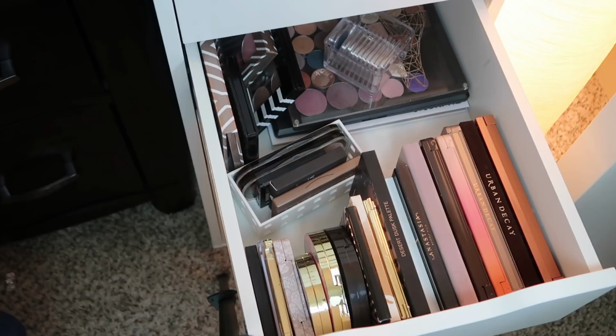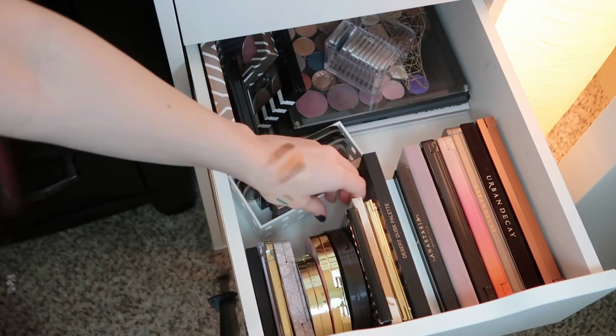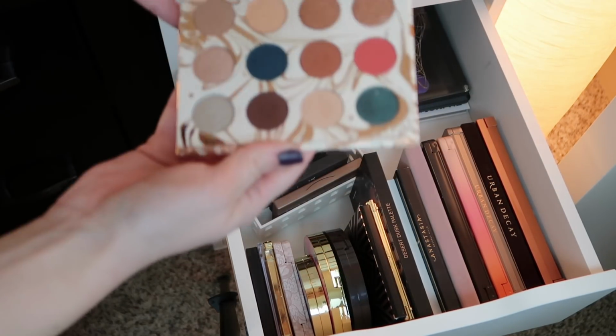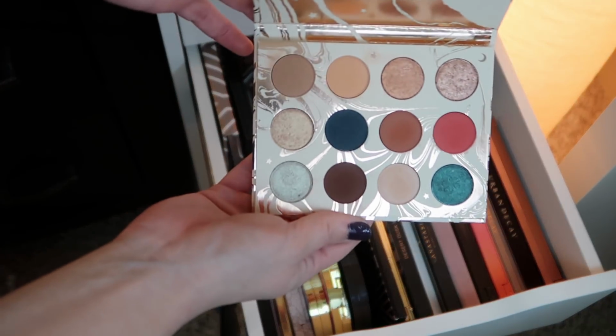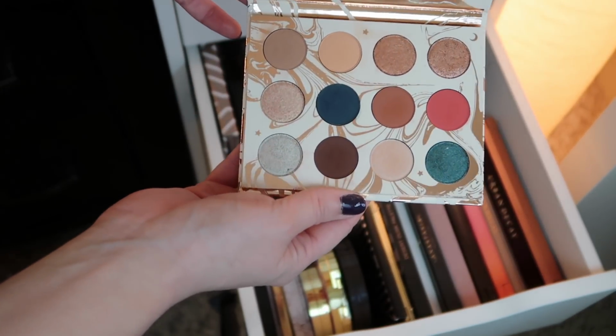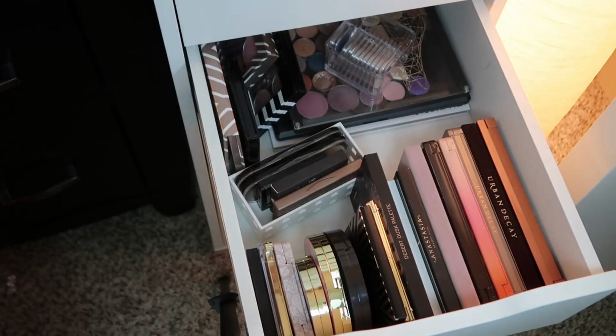So let's see, what do I want to add to my collection? What do I want to get some use out of? I think I'm actually gonna add this ColourPop palette. I haven't gotten too much use out of it right now. This is the Dream Street palette by ColourPop and Kathleen Lights. It's got some really beautiful shades in here, and I haven't played around with it too much, so I'm gonna go ahead and add that to my everyday makeup drawer.